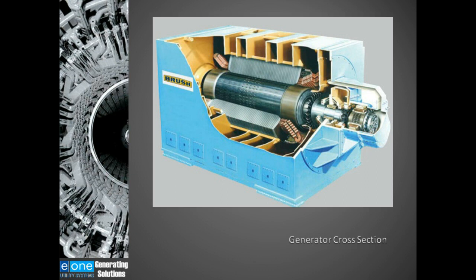I'll try to explain some of the components on this generator, but I can't use the cursors so that you can see. On the right-hand side, you have some seals and the collector ring on the rotor. You can notice the blades on the rotor also. This is for the fan to circulate the air or the hydrogen, cooling the generator. And then you have the rotor itself with the retaining rings, the core, and the windings going through the core.